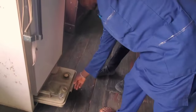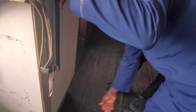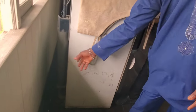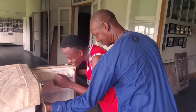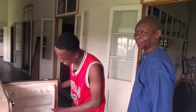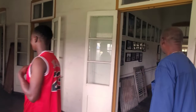We have a tap here where they put the kerosene, that's the gauge, then put it back. Then there's a lantern at the back where you light, and when you light it, it starts operation. Guys, look at the inside. It's still looking as if it's a new one, and it is over 100 years old. Is it looking new? That's the freezer. Wow, quality production. So guys, I guess this is where we wrap it up.